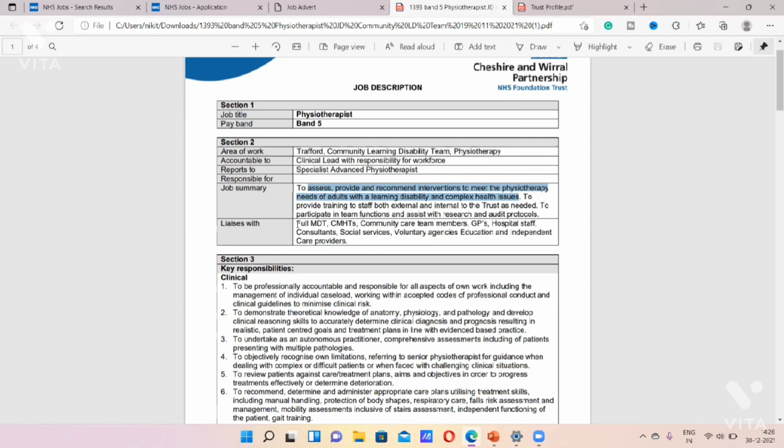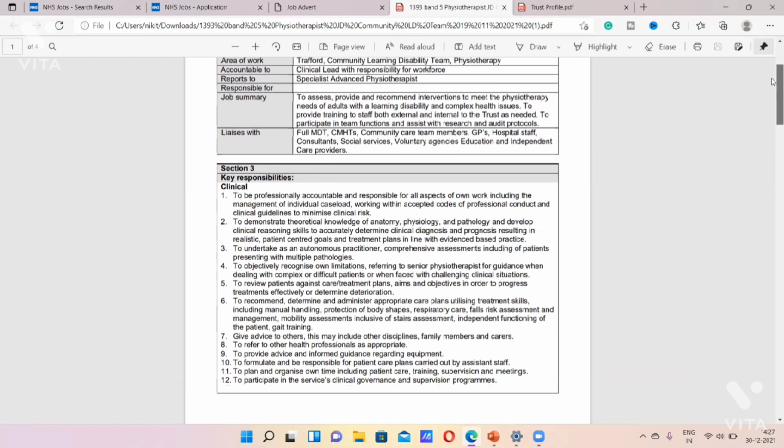Another important part of working in the UK is that you get to liaise with a lot of other healthcare professionals. That is, you work with a lot of other healthcare professionals as a team. For example, you will get to work with a full MDT, that is a multidisciplinary team. You will get to work with the community care team members, the GPs, hospital staff, consultants, and social services as a part of this job. So moving on to the key responsibilities.